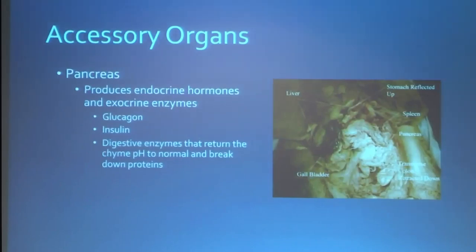Pancreas produces both endocrine hormones and exocrine hormones. So glucagon and insulin are the primary hormones, and then enzymes, digestive enzymes, to help digest proteins and actually turns the chyme, because it's basic, it turns the chyme, which is mixed with hydrochloric acid from the stomach, returns that to a more normal pH, so it can be digested and absorbed in the intestine.